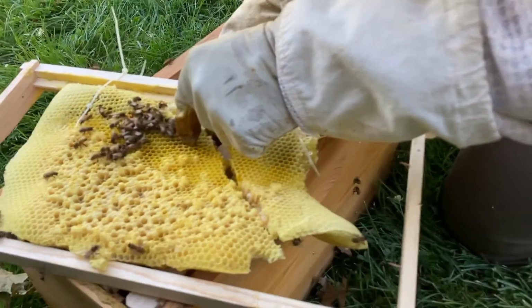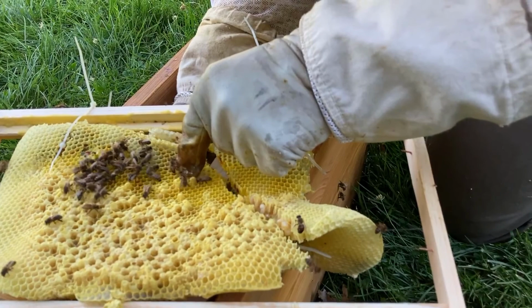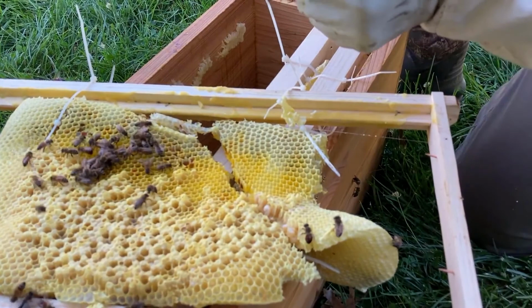Odds are, though, my queen's somewhere in there. Oh, yeah. Yep. She was in there somewhere before we started after it. And if she wasn't, they would have evacuated. And they can turn any one of those cells.